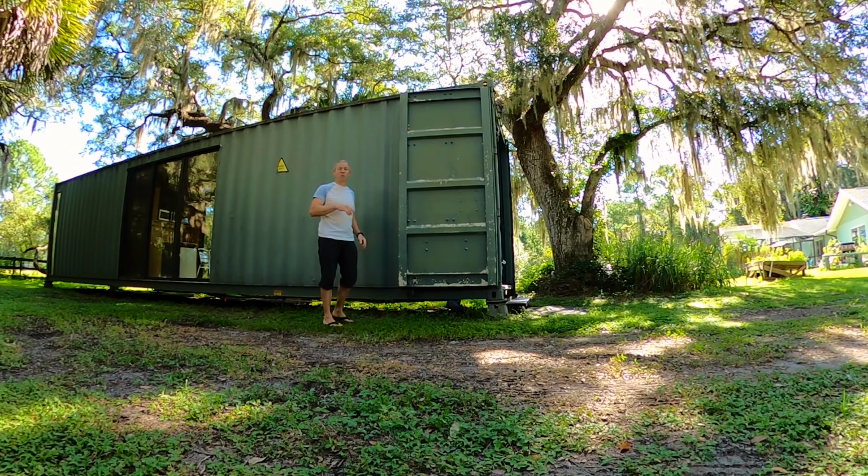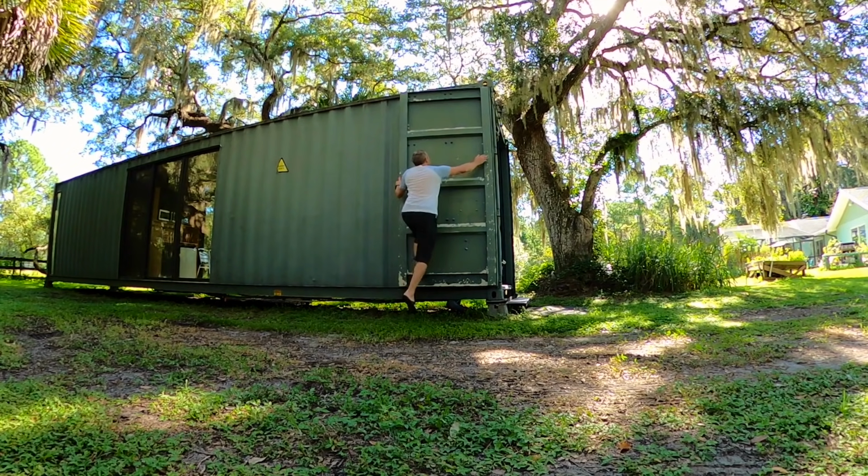Sometimes you have to go on the roof to sweep, and I used to use a ladder, but I figured out there's another way to do this, and it works pretty well. You just climb the door like this, and then you can sweep, you can repair the ceiling. Works good.